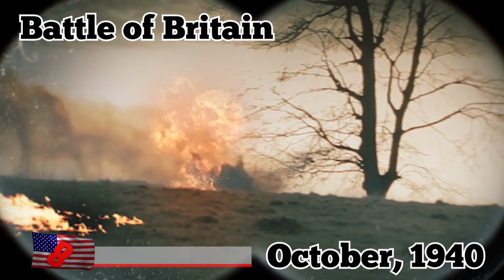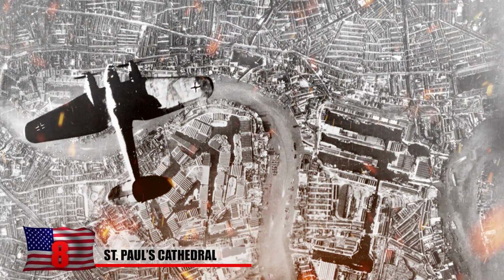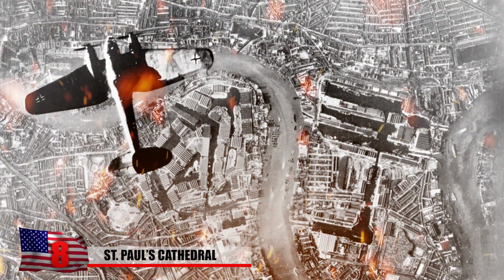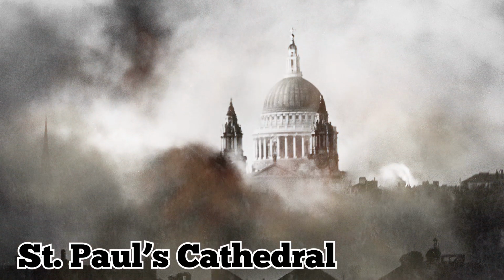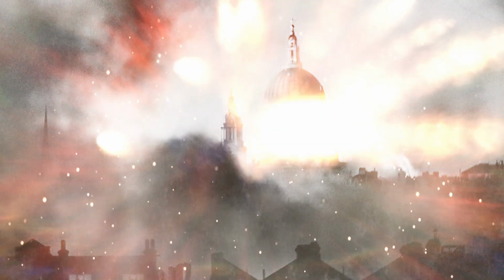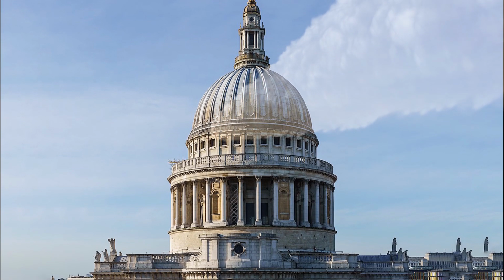Number 8. St. Paul's Cathedral. During the Battle of Britain in October 1940, the UK was hit by heavy German bombings. One night, the city of London came under massive attack, and it kept up night after night. During one of these assaults on October 9th, the iconic dome on top of St. Paul's Cathedral in the heart of the city was pierced by a Luftwaffe bomb, destroying the high altar.